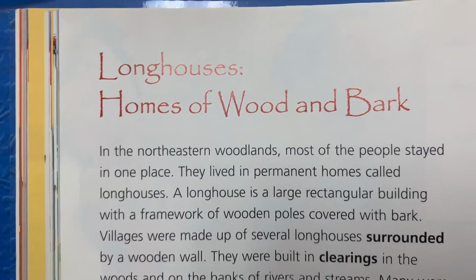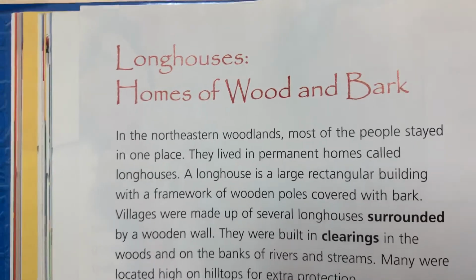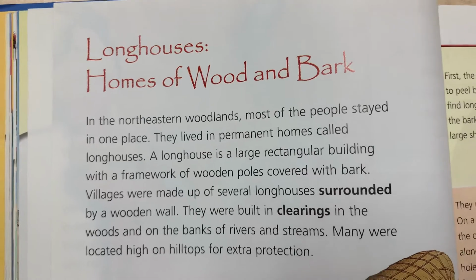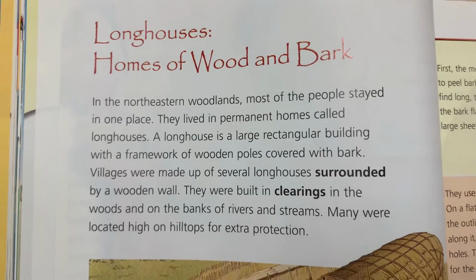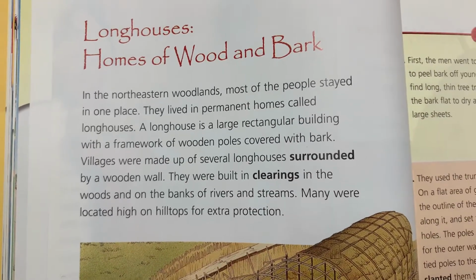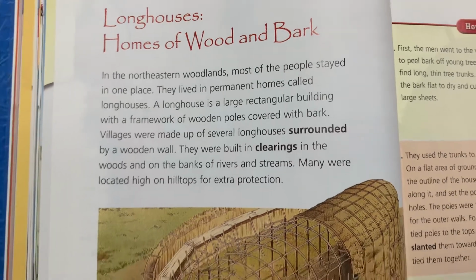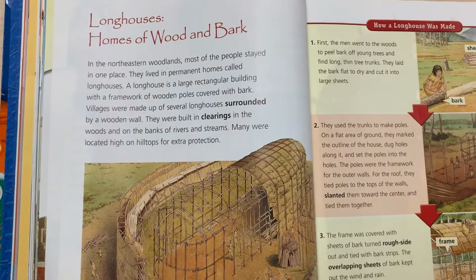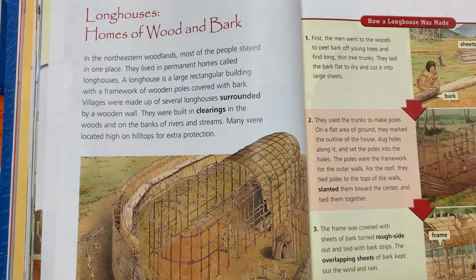Longhouses, homes of wood and bark. In the northeastern woodlands, most of the people stayed in one place. They lived in permanent homes called longhouses. A longhouse is a large rectangular building with a framework of wooden poles covered with bark.